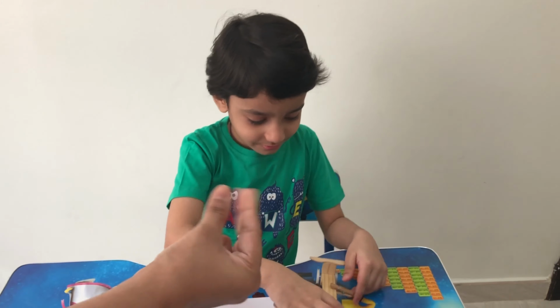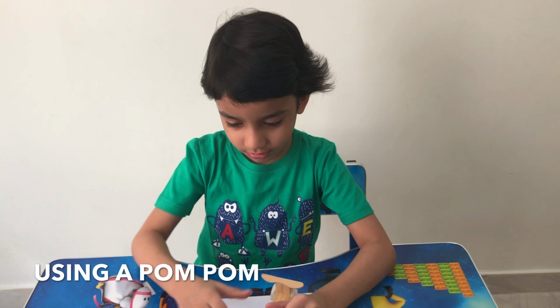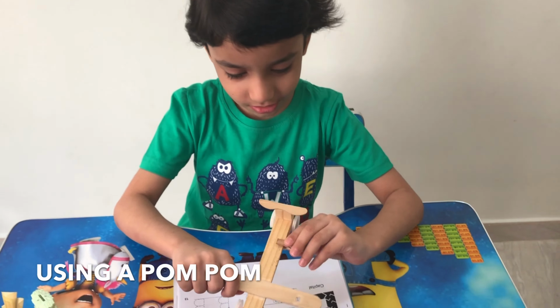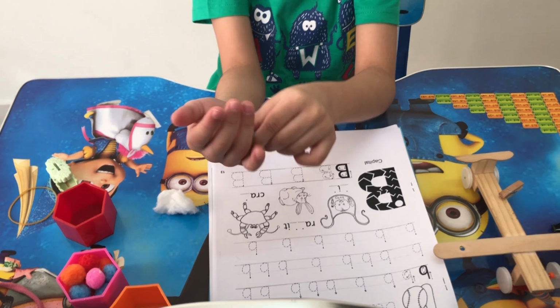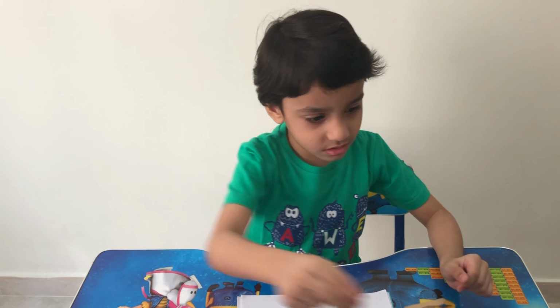Okay. Next is using a pom-pom. Where is your pom-pom, Abeer? Can you hold the pom-pom in your hand? Can you keep this toy aside? Okay, yeah, two pom-poms first. This one, in your hand. Hold it with these fingers. Yes, and hold the pencil. Can you show us how you write?